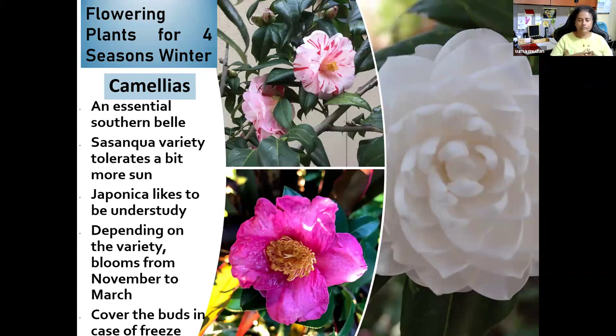But camellias, there are some fragrant camellias, but most of them are not. But they are very long-lived plants. Once you find the right space for them, they will live for many, many years. There are two varieties, Sasanqua and Japonica. Japonica is a little tougher than Sasanqua, and they prefer some shade.